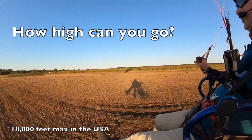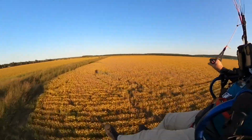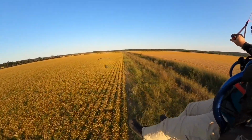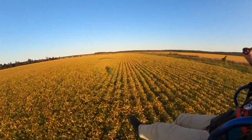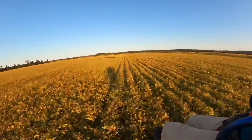How high can you go in these things? Well, if there was not an altitude restriction, I believe right now that the highest that anybody has gone was over 23,000 feet. Now here in the United States, we have a limit on how high we can fly, and that's 18,000 feet. Most pilots, however, do what I'm doing right now. We fly low and slow.